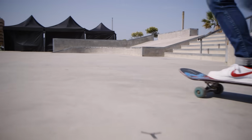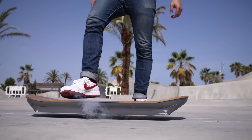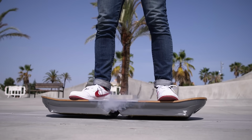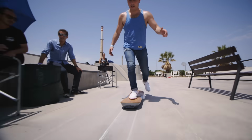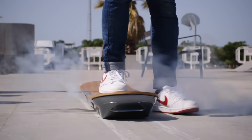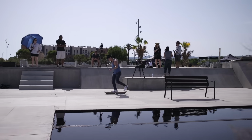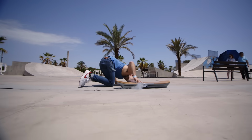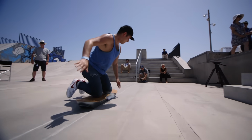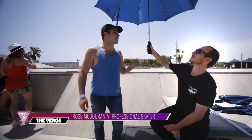It's hard. It's not as easy as riding a skateboard where all 4 wheels are on the ground. The magnetic track in the ground lines up vertically with the center of the board, so it's kind of like you're on a tightrope. And if your balance isn't perfectly distributed on this thing, you end up scraping the ground with the undersides of the board. It took me like 15 minutes just to glide a few feet. So yeah, no shot I was going to ride around the park like Marty McFly did in Back to the Future Part 2. Luckily though, I had the chance to speak with pro skater Ross McGurran, the guy featured in the commercial.